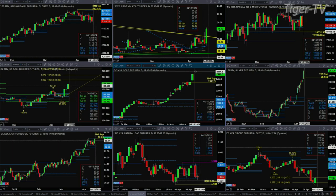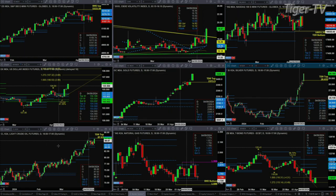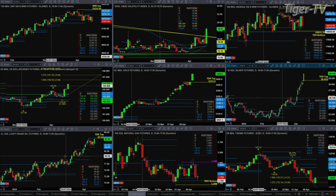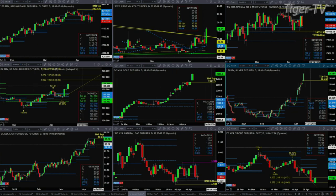In the case of gold and silver, they are likely going to go ahead and both negate their daily TD9 count tops. They still have weekly patterns, or at least gold has a weekly pattern out there for us just to pay attention to. If we take a look at light sweet crude, it's trying to take out its TD9 count top. It'll accomplish that task with a close above 87.63. 87.63 is both its TD9 count top and top of its daily profile.